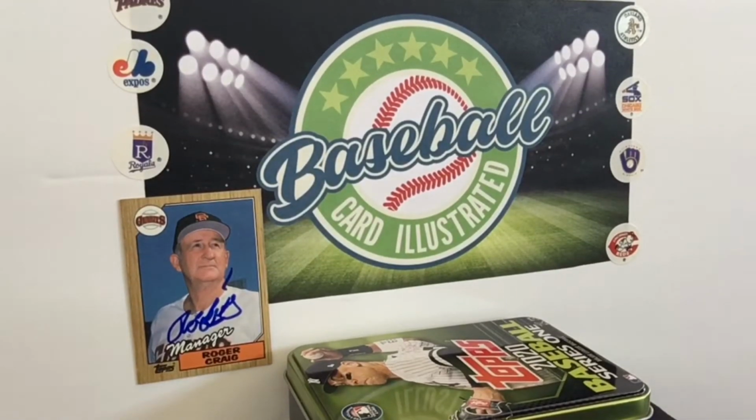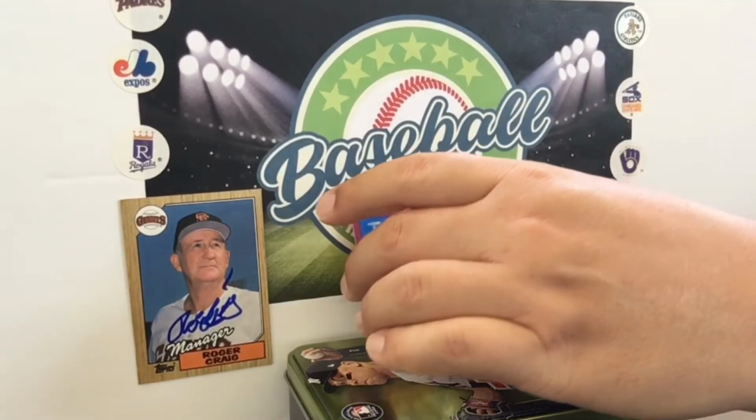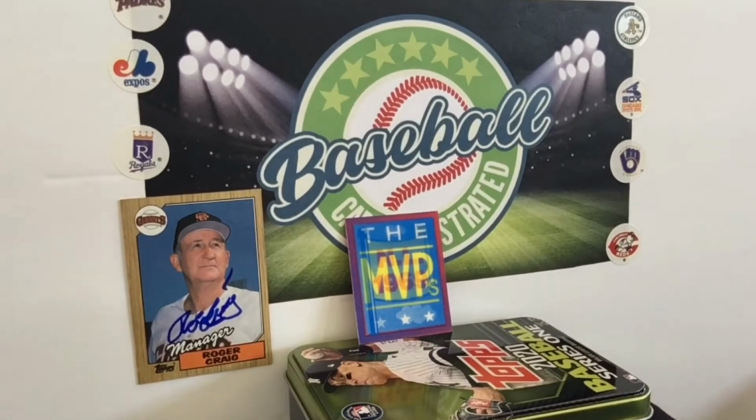Rounding first, heading into second here on the 1990 Score episode of Baseball Card Illustrated. From the year that brought you Wilson Phillips, Sinead O'Connor, and Belle Biv DeVoe. By the way, while we jump into, were there any more? Sorry, that was the only one.